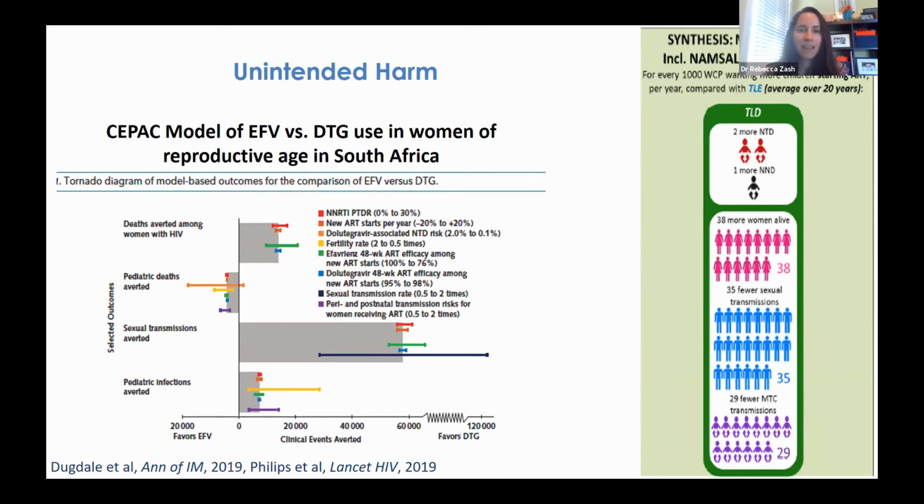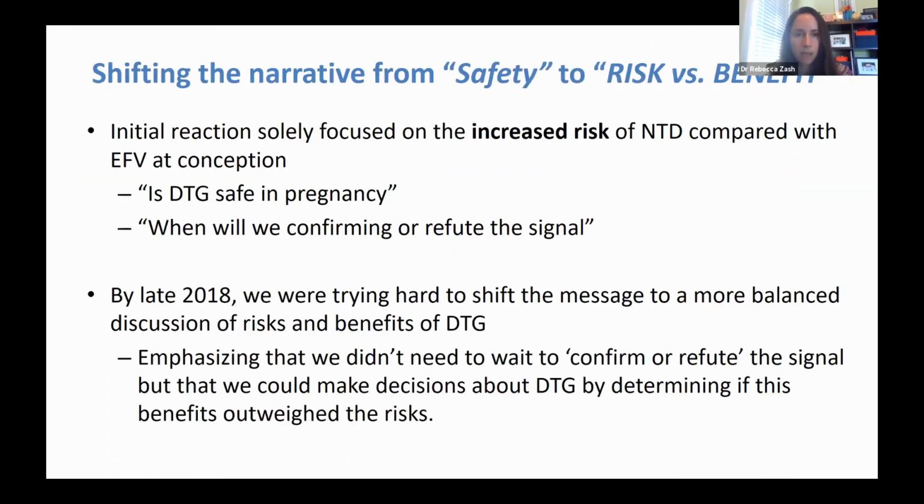So really, this discussion started late, but we then started thinking about this in terms of weighing the risks and the benefits. The initial reaction focused on increased risk: is it safe, is it not safe? Will we confirm or refute the signal? A lot of dichotomous things that were really hard to quantify.